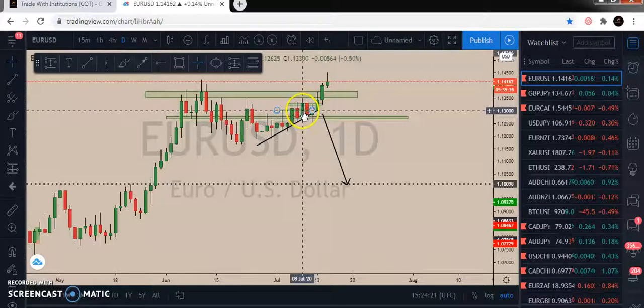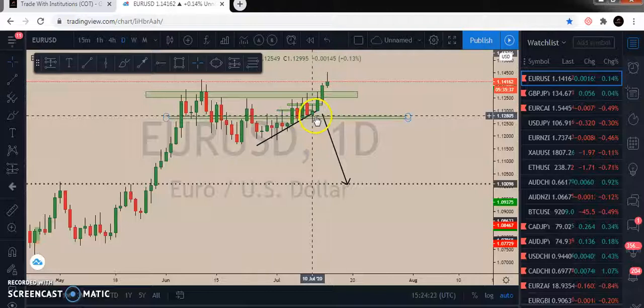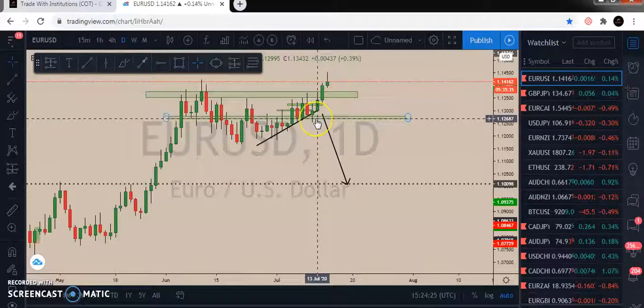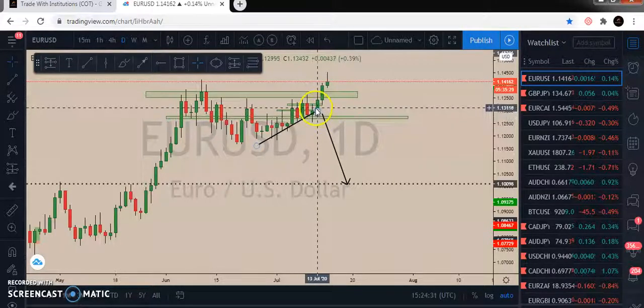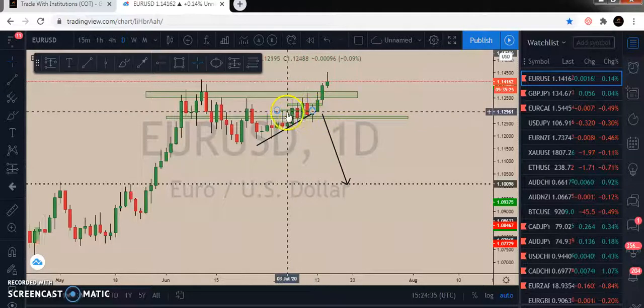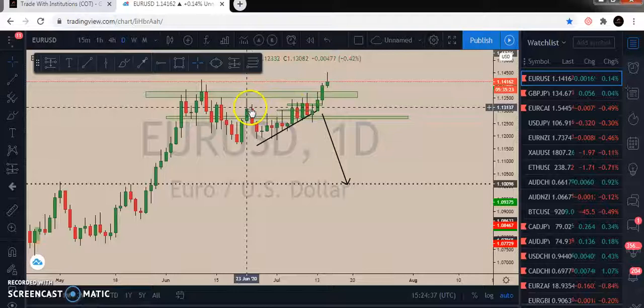Remember, COT are the positions of hedge funds, the open and close positions of the big boys, the banks, institutions, and let me say the market makers. So the market makers said this is going to buy. And what did they do? I told you the trick before: they are going to give you a formation that will make everyone start selling.